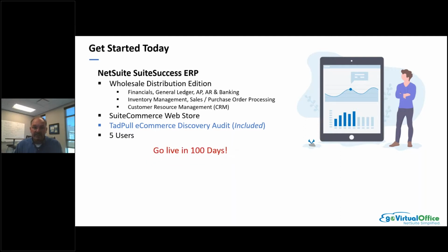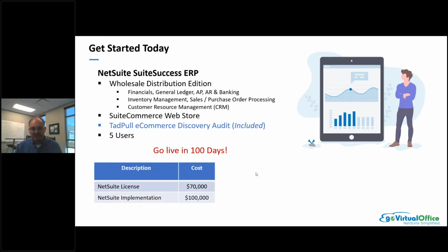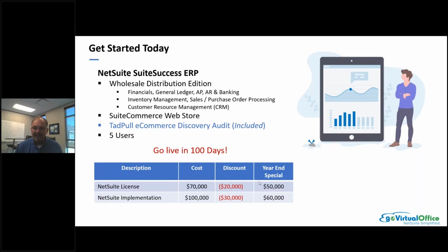This typically takes 100 days. Normally, we're able to get companies up on that first foundation, that first step, in 100 days. So what are the costs for this? License for this is about $70,000 a year, and then implementation is right around 100 for us to get all of this up and going. But we have a year-end special where we can get some pretty good discounting on the NetSuite license itself. Plus, we're willing to throw in some discounts for our services as well. So definitely right around that 50,000 in savings.